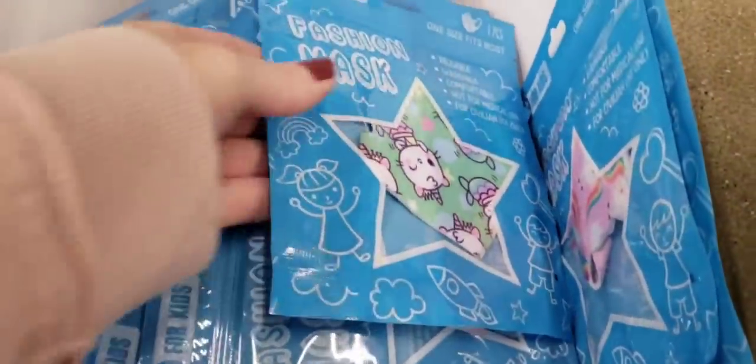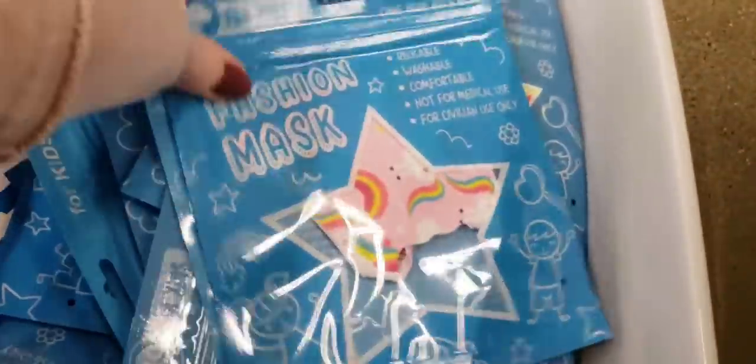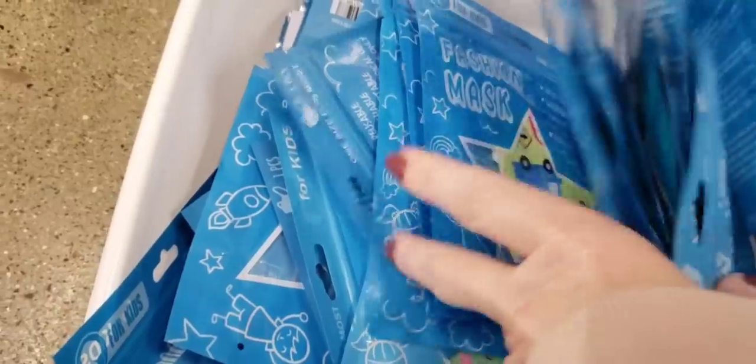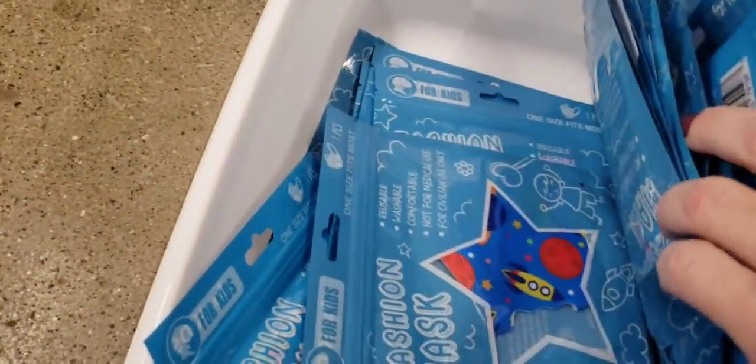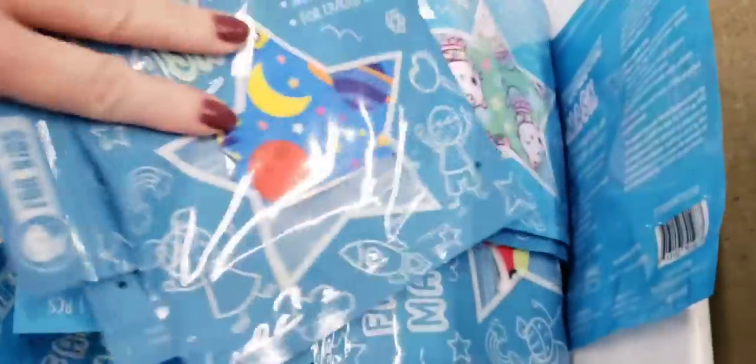They had some new kids masks. These were super cute. These are lightweight. They are washable. So they had a few different ones. There's a car one. Space. So yeah, those are cute.